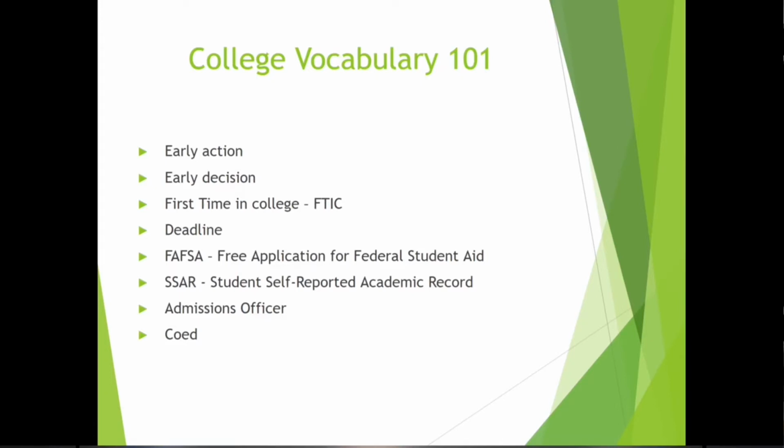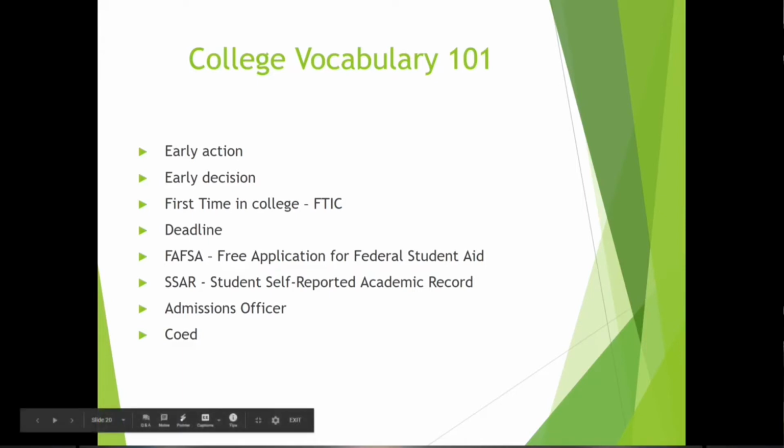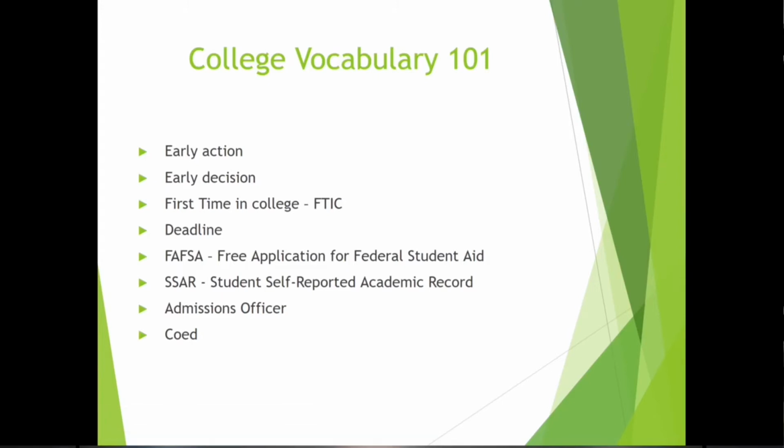The next term, FAFSA, Free Application for Federal Student Aid. This is an essential step. And remember, when you look at these college prices, I saw one that Miss Amy had up there was $45,000 a year. Remember, nobody pays retail, and FAFSA is what's going to get the financial aid process going for you.